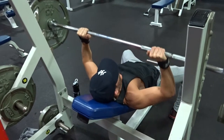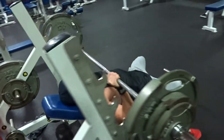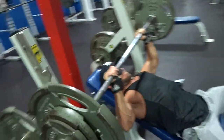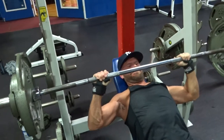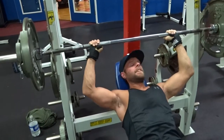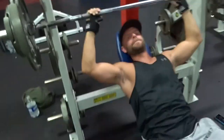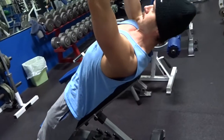So we did flat dumbbell, and then we did incline barbell on this. I felt really good. Last week I did the 110s. I just maxed out. I only did 2 on the flat dumbbell, and this week I only did the hundreds for a couple, but I'm not down about it or anything like that, so it was still a really good workout.